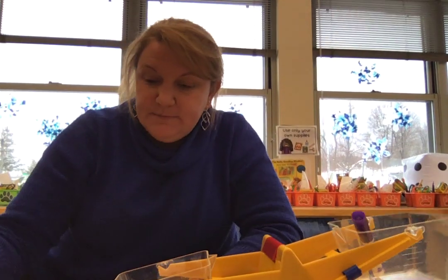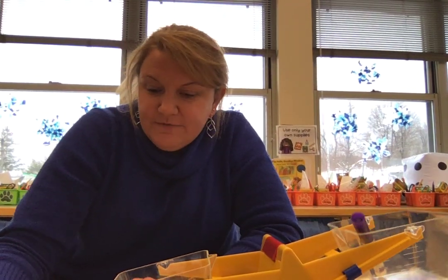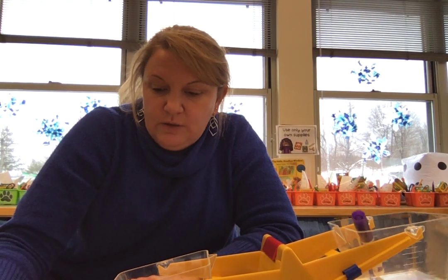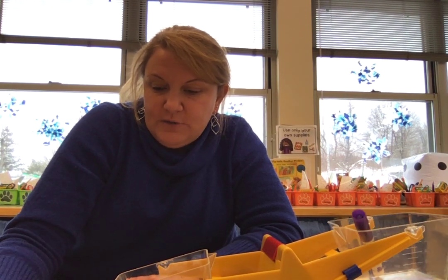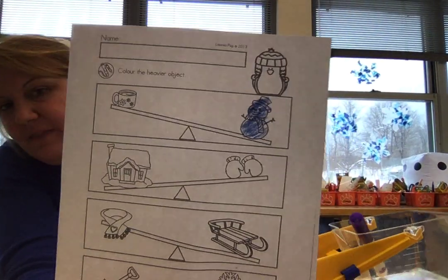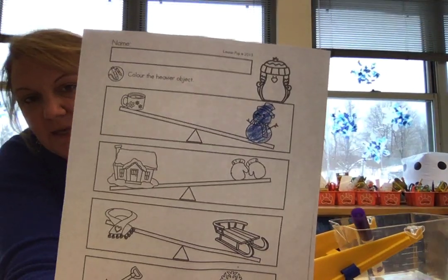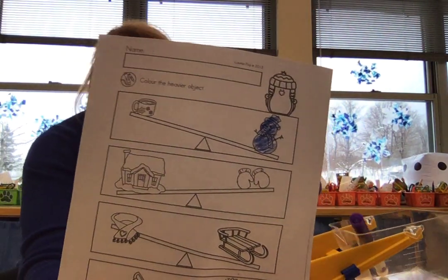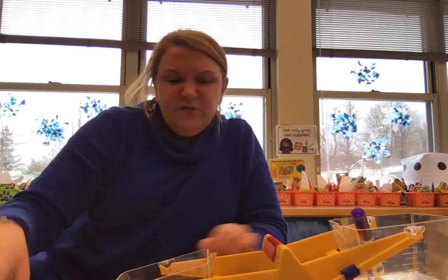So you're going to take some crayons or markers or whatever you have to color your snowman. And I'm just going to color mine really quick so I can show you some other objects. Okay, so that's what you're going to do. You're going to color the heavy one. So I colored my snowman because it's heavy. And I'm not going to color the cup because that one's light. Okay, so let's find some other objects.